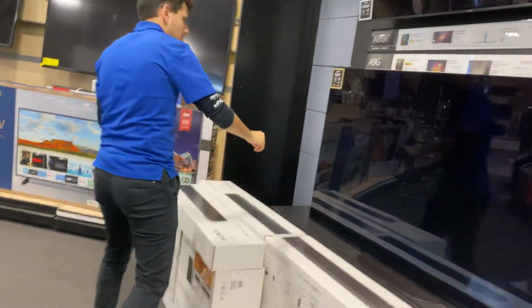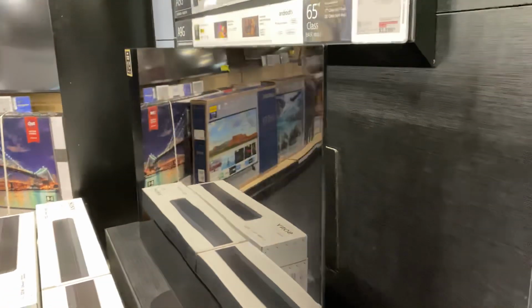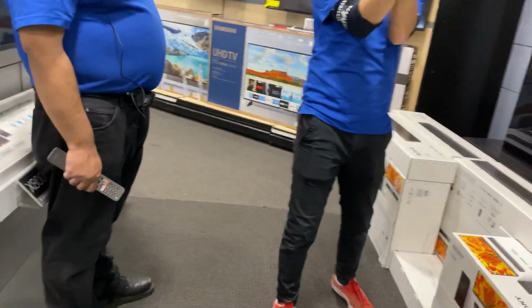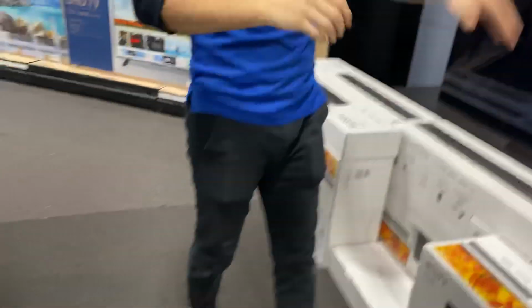Look how skinny these TVs are. If the speakers are shooting sound out and the TV is really skinny, it's gonna shake the TV from the inside. If the panels get shaken like this, you're basically gonna have two separate pictures. You're gonna have a ghost image. You know when you wear those 3D glasses in movie theaters? It's gonna look like that.